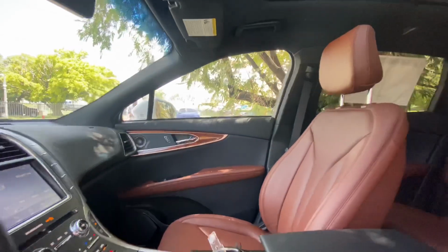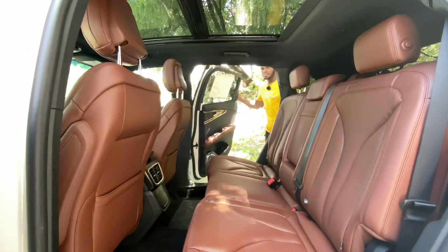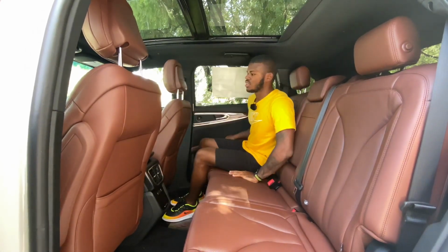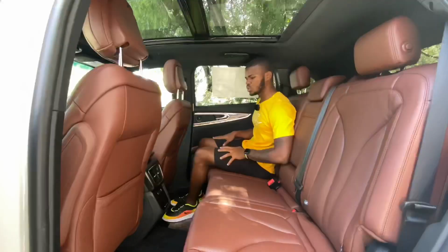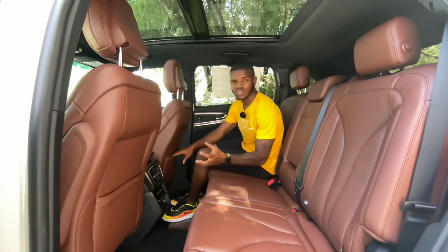Hop into the back seat of the Lincoln Nautilus. The materials back here are going to be just like in the front, so Lincoln didn't do any cost cutting. Nice leather material with this accented chrome door handle. Two map pockets. There are rear air vents. Two-level heated seats. Unfortunately, surprisingly, there's no actual cooled seats.